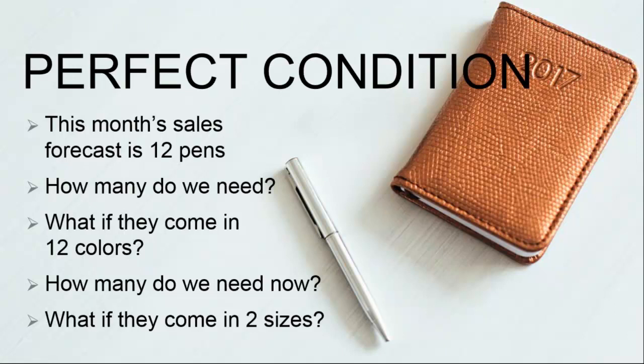That is the origin of all inventory control problems. We don't need 288 to sell 12. That's called just in case inventory management, not just in time.